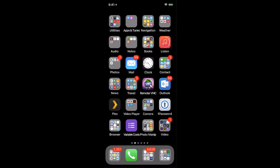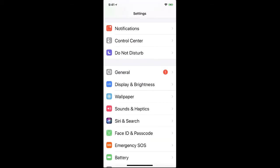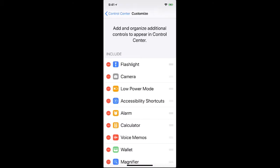So I'm just going to go into my settings and go down to Control Center. Can you access this within apps? That means not just the lock screen, but once you're inside apps and stuff. Yes, I can. For me, it's just to pull down from the top right. But let's look at our controls here.